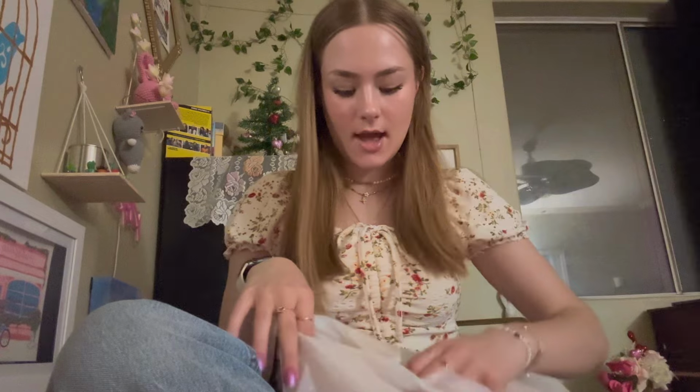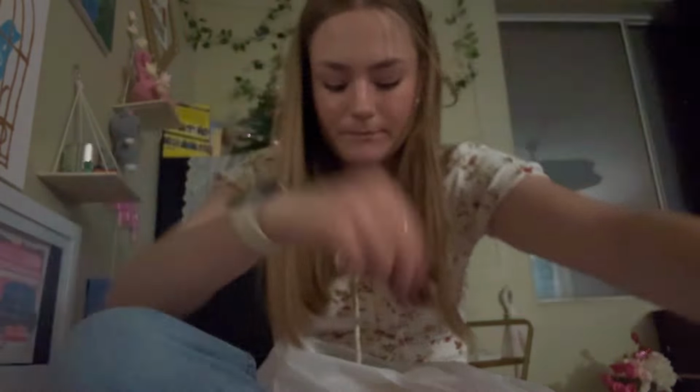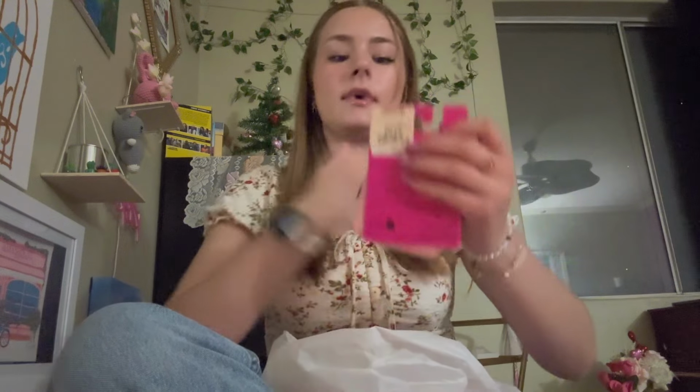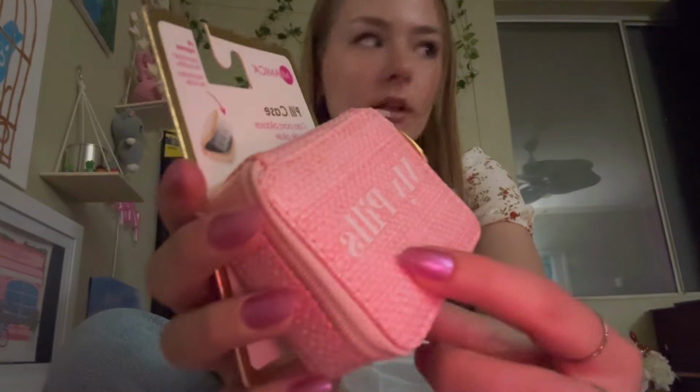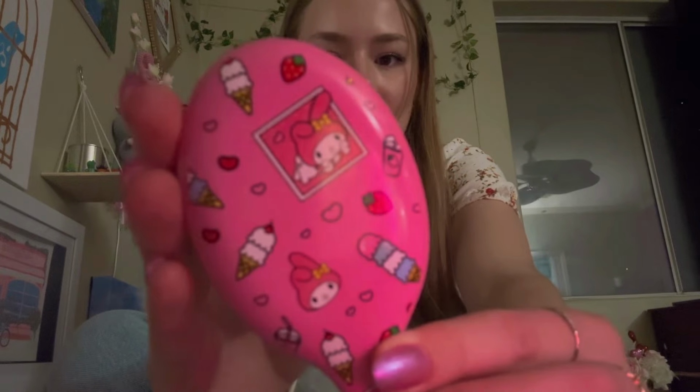I love Burlington. Okay, guys, I'm home now from shopping, but I'm gonna show you what I got from TJ Maxx. I got these nails, these ones. I really like this brand because I really like the shape of them. And then I got this tiny little pill case. It's pink, it's so cute. And I found this little wet brush and it has My Melody on it. I'm literally obsessed with it.